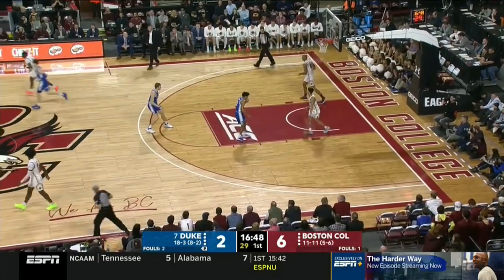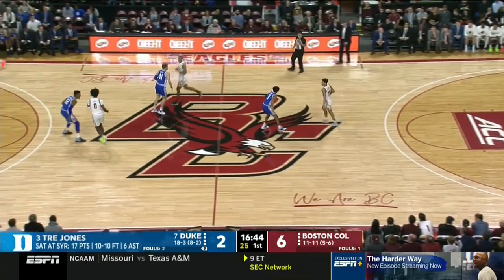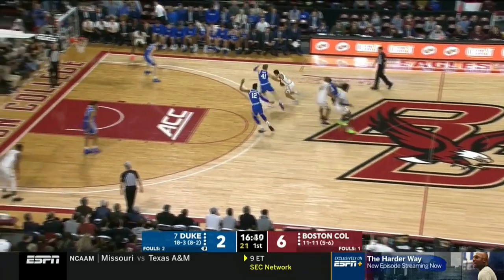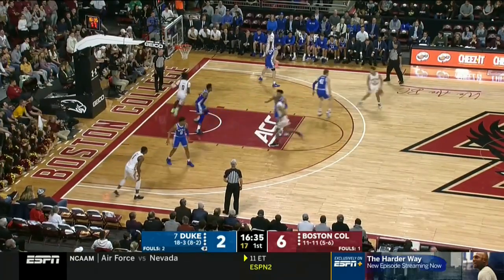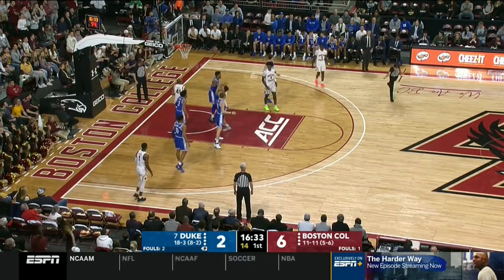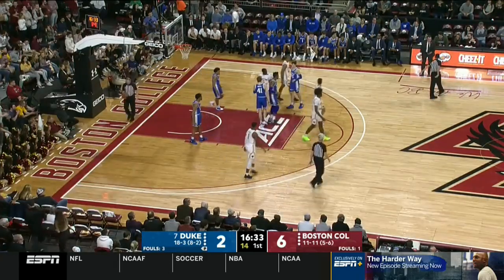Just miscommunication. When defense doesn't get set, that's the best time to attack. And if there's anybody on the floor that feels that out well, it's Trey Jones. Trey Jones, perfect from the free throw line, 17 points in that really impressive win at Syracuse on Saturday. And the foul call on the floor, Pat Driscoll's going to get Jack White for the hold.